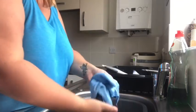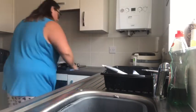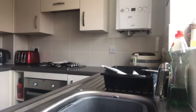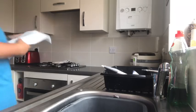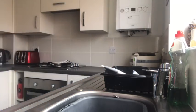If you haven't got an Actifry, I definitely would recommend getting one. We cook all sorts in there and it's just super easy, especially if you're on things like Slimming World. You don't need to put any oil in with it. And then I'm just going ahead and wiping the surfaces again and then drying them off with a towel.